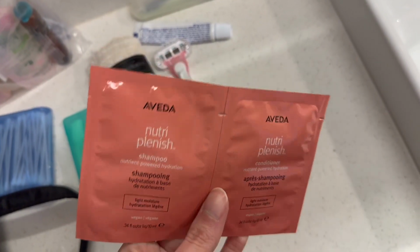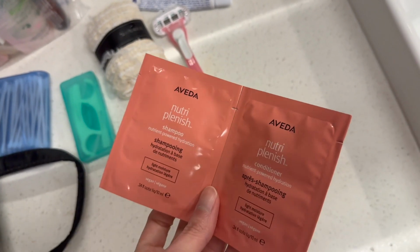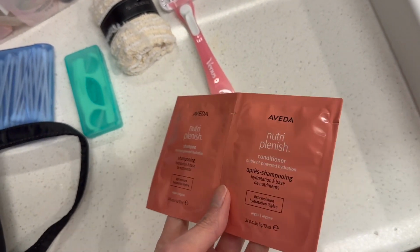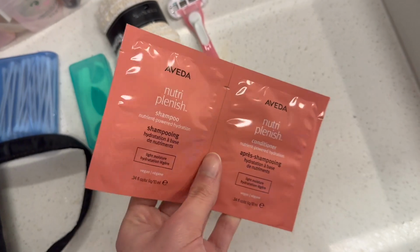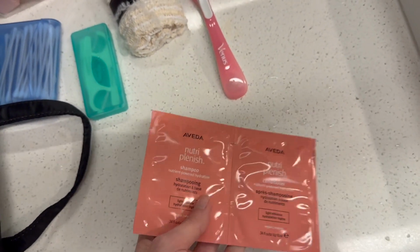Oh, and I remembered that I had this when I was looking for my mini travel Monday shampoo bottle. I couldn't find it, so I'm going to use this and then I'll go to Target and get the mini Monday shampoo.